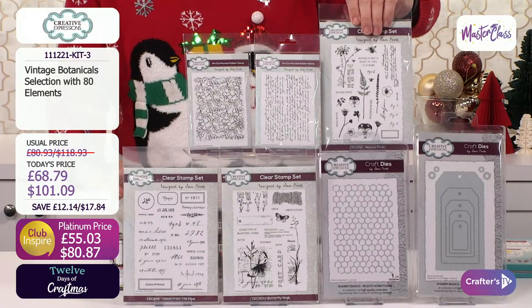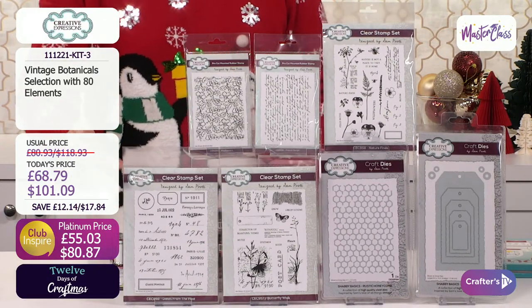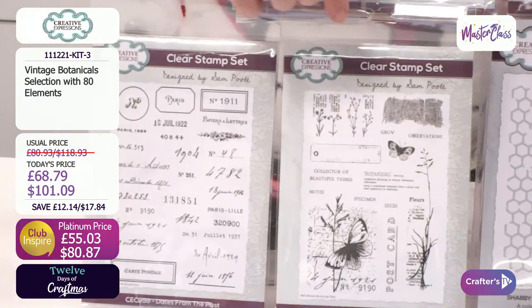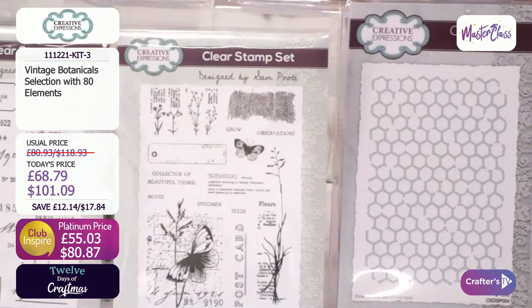Down the front then, we've got dates from the past down here, which is fantastic, really wonderful for journaling. I think scrapbook pages are gonna look incredible using that as well. The next one we've got here, this is your butterfly walk that you've got just here. Again, really great for texture, lots of textural stamps in there.